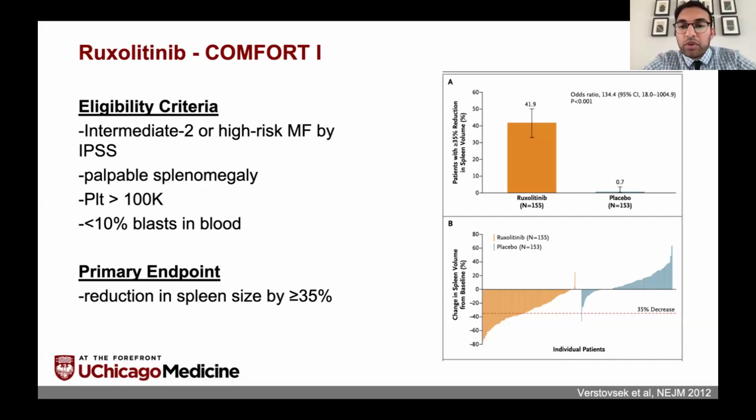And what was found was that in the patients treated with ruxolitinib, about 40% of them had the requisite reduction in spleen size. And when you look at the placebo group, virtually no one had that response. So ruxolitinib is very good at shrinking the spleen and does that in about 40% of patients at the threshold of 35% or greater in patients who need a JAK inhibitor that have not previously been on one.